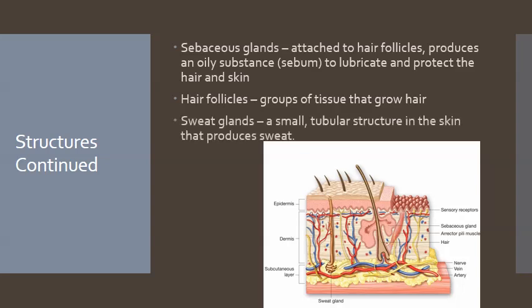Sweat glands, tubular structures in the dermis, pull water in trace amounts, only 0.2%, of minerals, lactic acid, and urea from the body. This serves primarily to cool the body through evaporation on the surface of the skin, which lowers the skin temperature and the temperature of the blood flowing through the skin. It also eliminates products of cellular waste, the water, minerals, lactic acid, and urea it is made of.